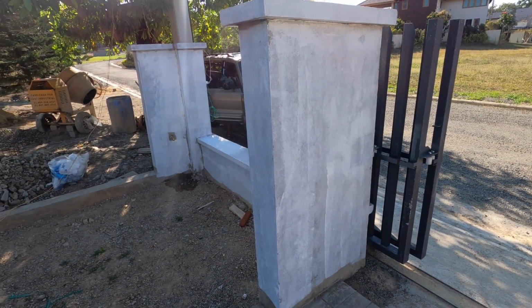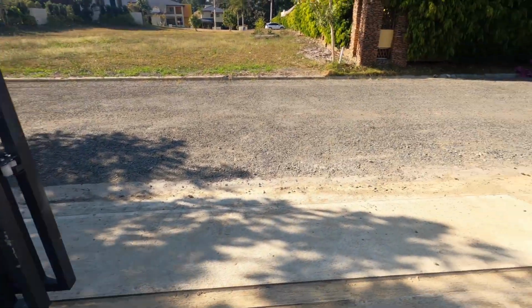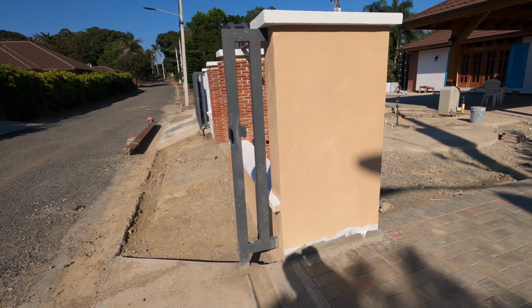And they've got the first coat of primer on most of the wall. And we did a test of putting the first coat of paint. Looks pretty good.